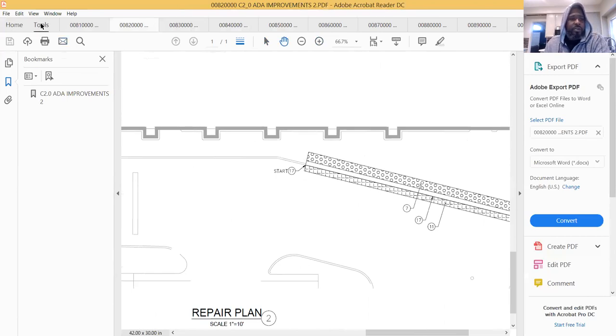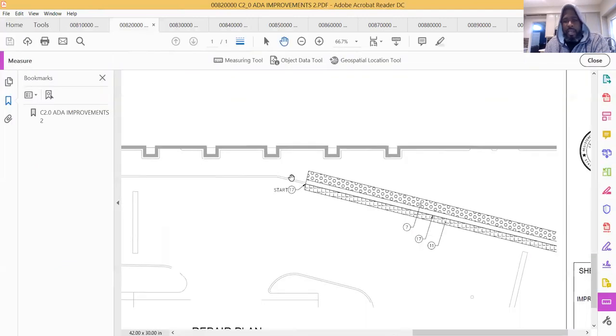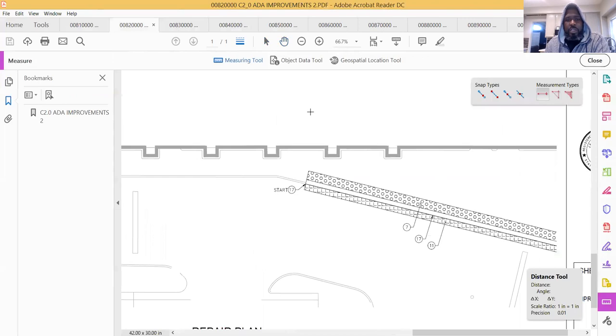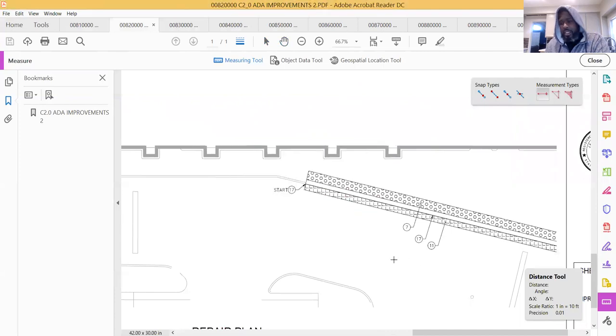So let's go to our tools. Let's just see if we can actually use this here. We may not be able to use it, I'm not sure. You click the measuring tool, right click. We want to change it to 1 inch equals 10 feet right here. I'll leave the precision the same. Boom.